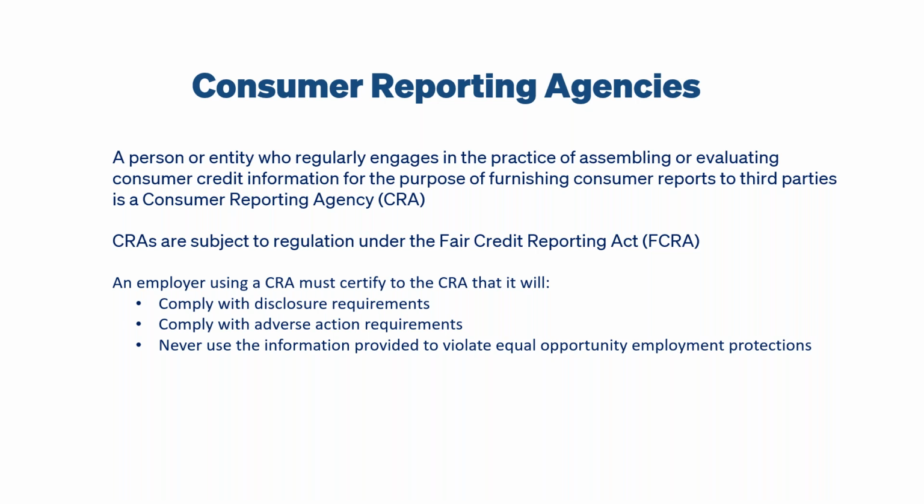CRAs are subject to their own regulations under the Fair Credit Reporting Act, and we'll get into that. What is a consumer report? As I said, it's not just a credit report. A consumer report is any written, oral, or other communication of any information by a CRA bearing on a consumer's creditworthiness, credit standing, credit capacity, character, general reputation, personal characteristics, or mode of living, which is used or expected to be used or collected in whole or part for the purpose of serving as a factor in establishing the consumer's eligibility for a number of purposes, including employment purposes.